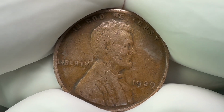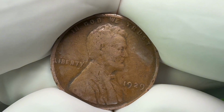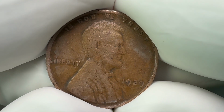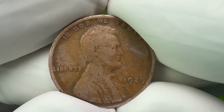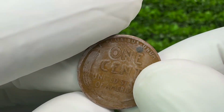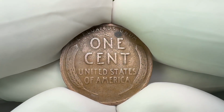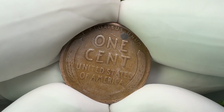Now we come to the moment you have been waiting for. How much is a 1929 wheat penny actually worth today? Prices depend heavily on grade and mint mark. A heavily worn Philadelphia example might only sell for a few cents above face value, while nicer circulated coins can bring a couple of dollars. Mint state Philadelphia coins with bright red color can sell for significantly more, sometimes in the dozens of dollars, depending on the exact grade. The San Francisco coins usually carry stronger premiums.